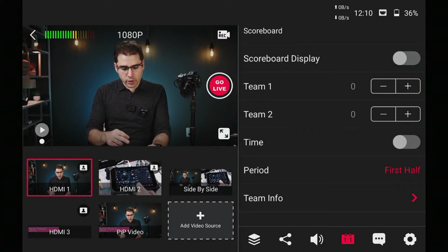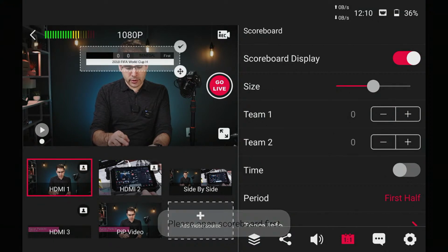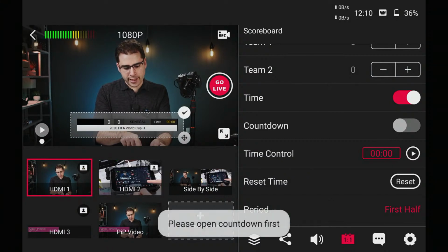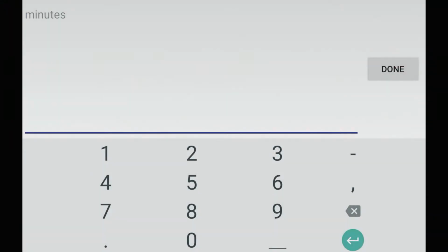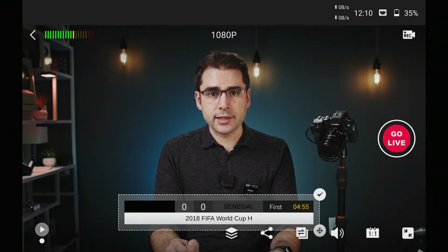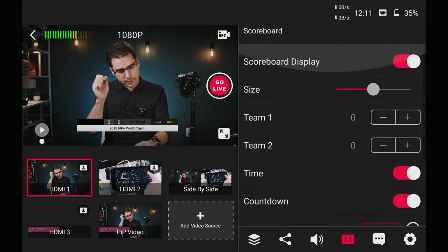New feature in the scoreboard is a countdown timer in here. So scoreboard, I don't use the scoreboard ever because I don't do sports, but you do have a countdown timer in here. There it is. How do you do it? How do we select the countdown time? There we go. So we can do a 5-minute countdown. And then it is now showing in the scoreboard. Make it a little bigger so you can see it. Yeah. So that's cool. Turn that off.